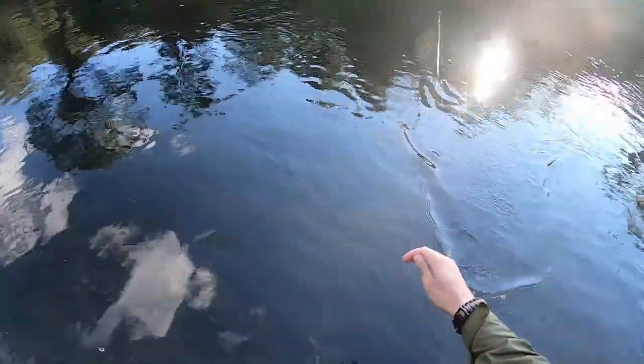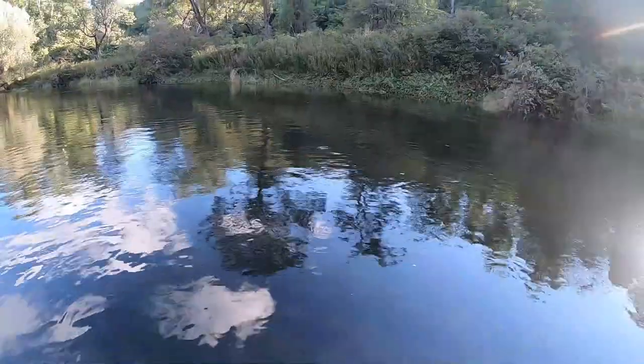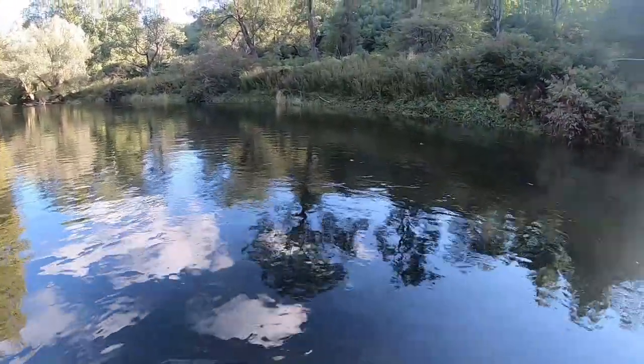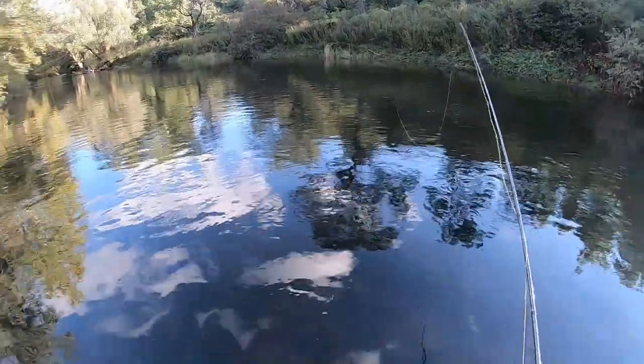Let's get this guy over here. What do we got? We're not even going to net this guy. Going to wet our hands. Hands are sopping wet. Water's freezing cold. Nice little wild brown. Let's get him out of here. All right, so we just got our third wild brown. They are really eating good out here.